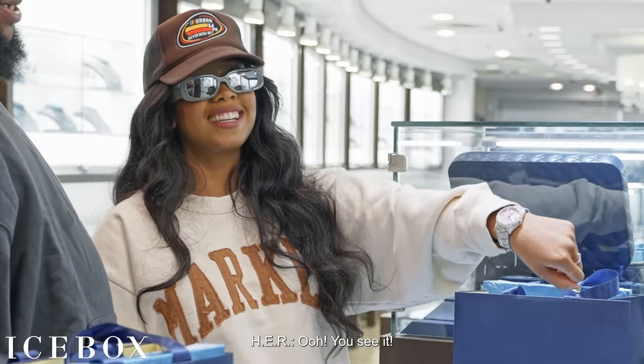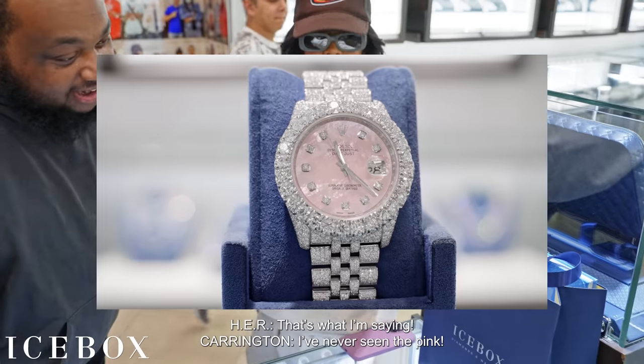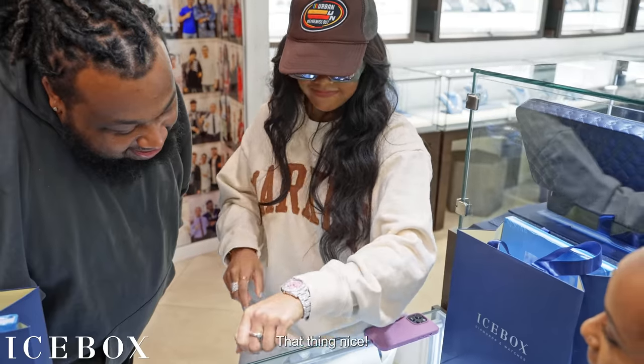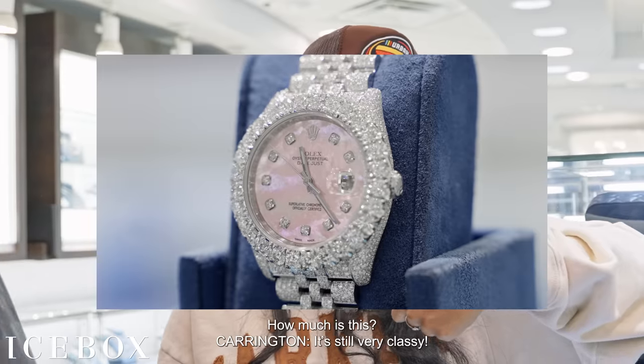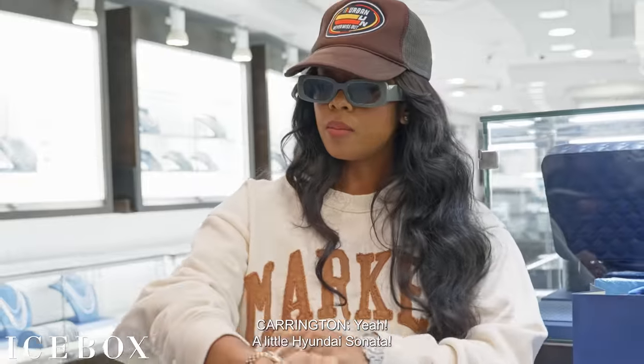Now that's a pop pink. I've never seen a pink pearl. Pink. And that's pink mother of pearl, so it has dimension to it. That's what I'm saying. It's that pearl. That thing, nice. How much is this? Very classy. Okay. Just a little Honda. That's actually not bad. Yeah, little Hyundai Sonata.